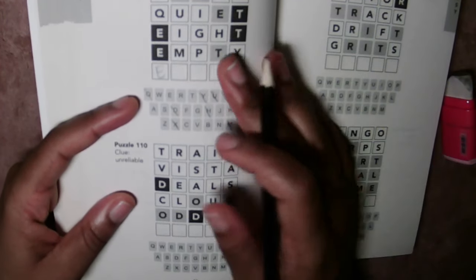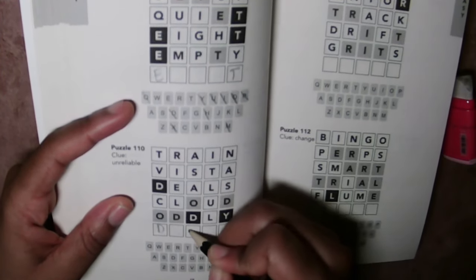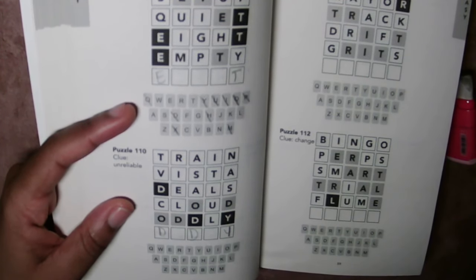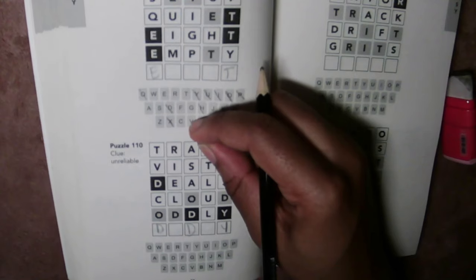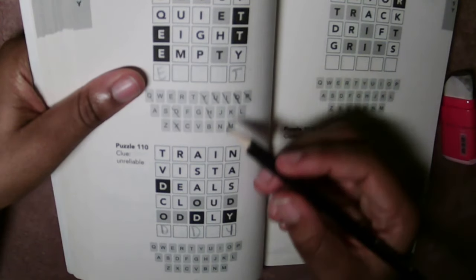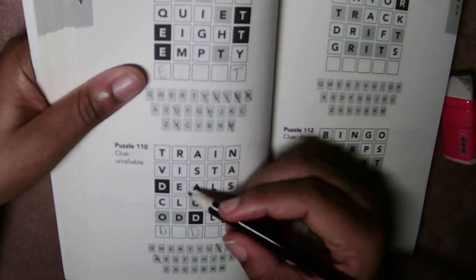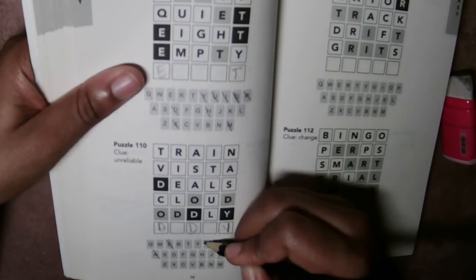Okay, next one. The clue is unreliable. And we have a D here, and a D here, and a Y at the end. And an O somewhere in here too. Unreliable. Okay, let's look at the vowels. So, can't have an I, nor an A, nor an E. Oh, not a U either.